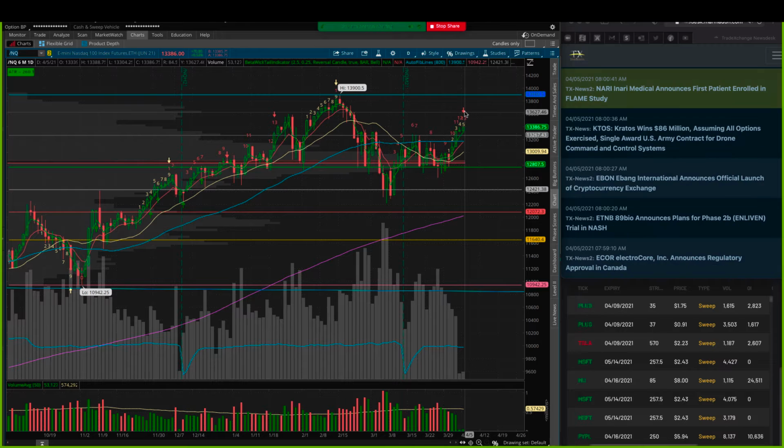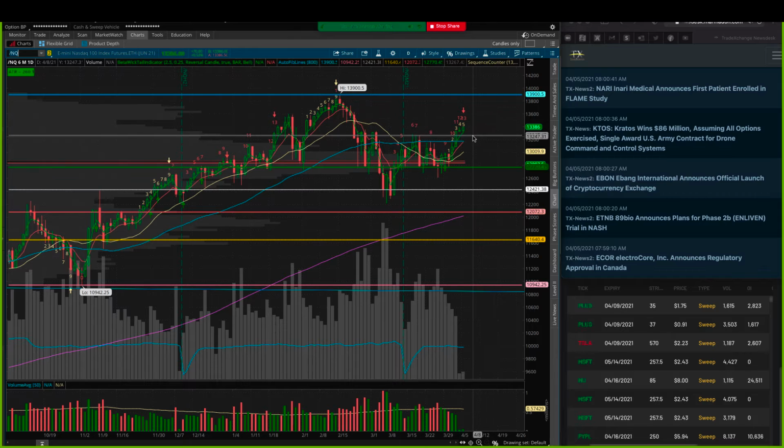I would suspect, especially around 13,627 or so, right around that area, maybe 13,625, we are going to hit some pretty decent resistance. But right now we have a really good looking bullish picture.